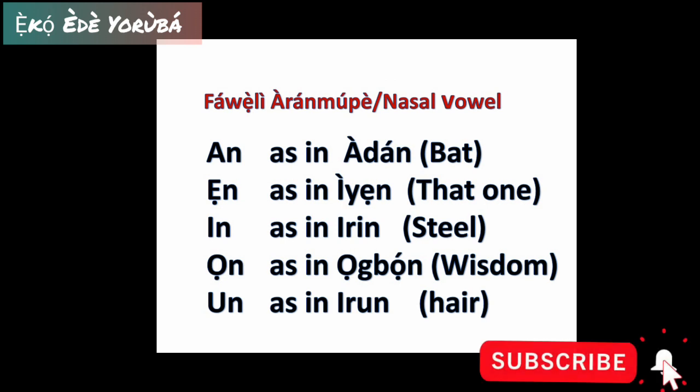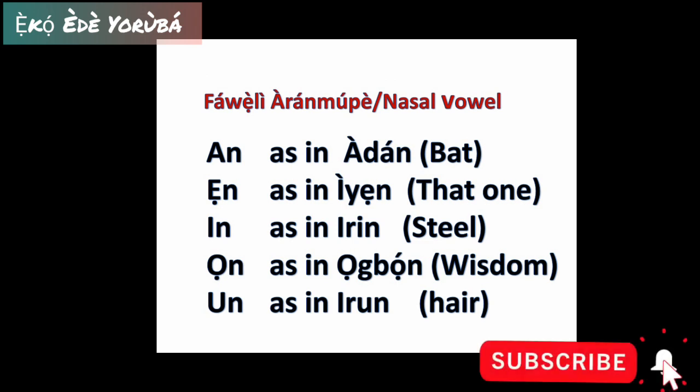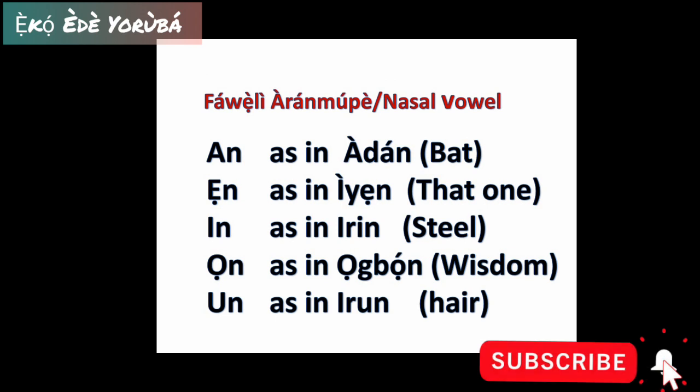With this, I believe we should be able to identify and pronounce the Yorùbá alphabet. And do not forget, we have 18 consonants and 2 types of vowels. We have the normal ones, Airomupe, without involving your nose in pronouncing them. And we have Aromupe, which is nasal vowels, that is, I have to squeeze my nose in pronouncing them.